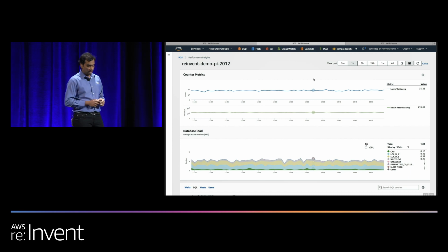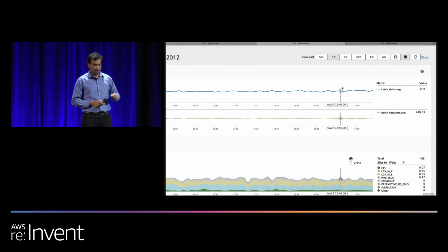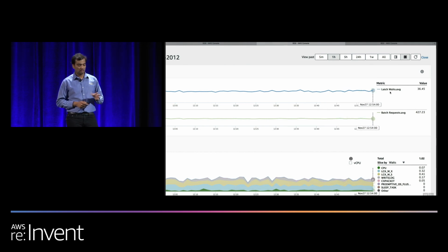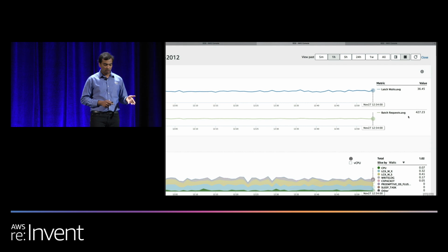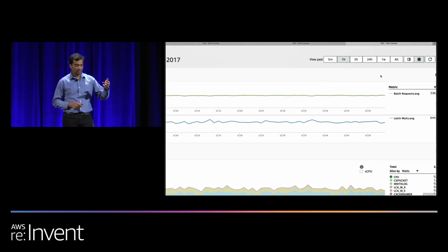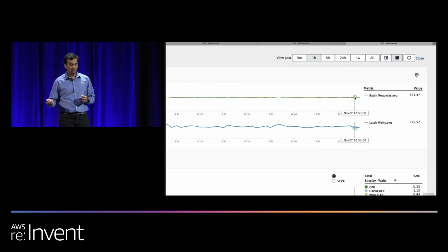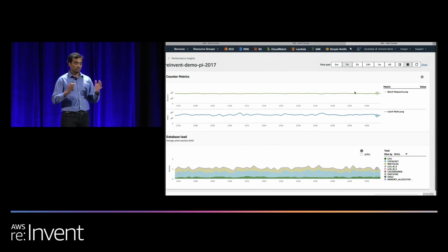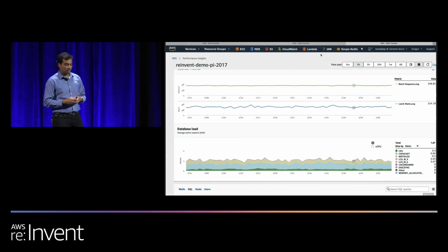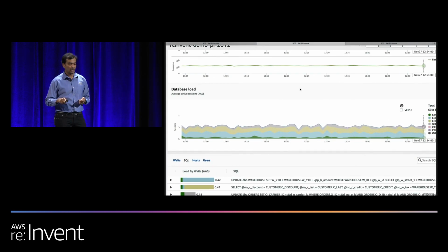Going back to 2012, if I look at the latch waits, that's the first graph. I'm averaging around 36, 37, and my batch requests per second is around 427. If I go to my 2017 instance, my graphs are flipped. So the first one is batch requests per second. It's 353, around a 25 to 30% drop in performance, and I'm seeing a lot of latch waits. Right? So now that I have this high-level view that yes, my 2017 instance is doing less work, let's actually dig into the database load and see what happens.